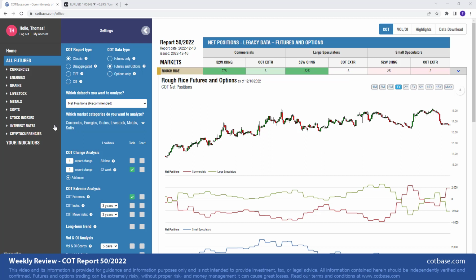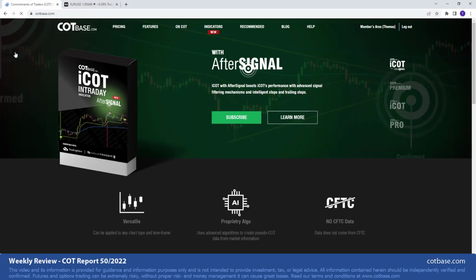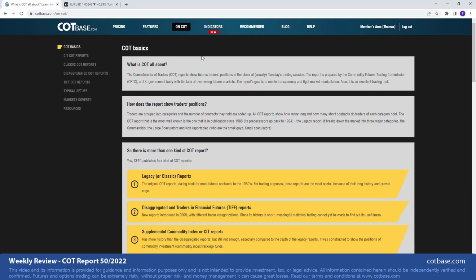Today we're going to be analyzing the 50th Commitments of Traders Report of 2022, and as we always do, we shall start off by looking at the largest changes in commercials positions.